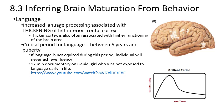There's a very famous case that you might have seen in an earlier psychology class if you've taken other psychology classes. This girl, Jeannie, was very severely neglected and abused and was not exposed to language early in her life. She was brought in by these researchers, and they tried to teach her language, but she never was able to fully develop language. And if you'd like, there's a link to a really quick documentary on this girl. Notably, this is, of course, a case study. There have been other case studies that have found similar effects.